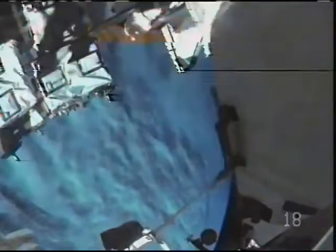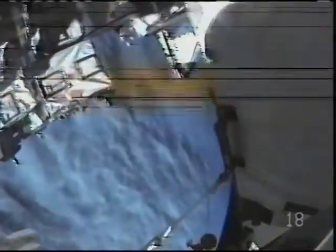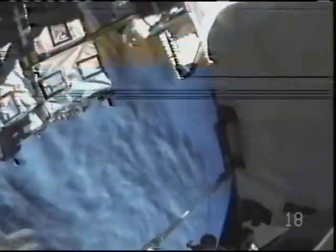Let me, I see it. You want it on your back again? I'm not sure yet. Okay, that's pretty good right there if I can get inside it. Am I clear? You are so far.